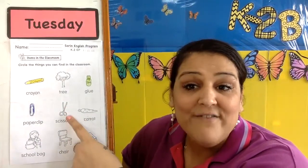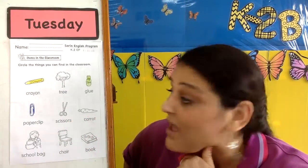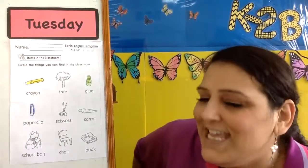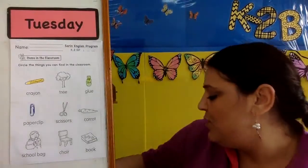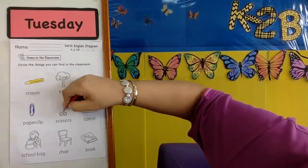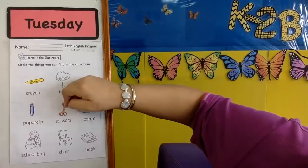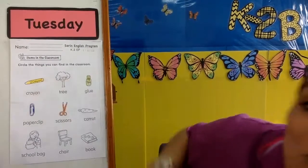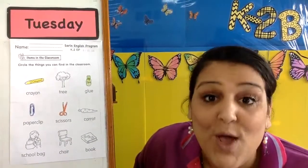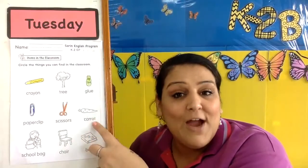Do we have scissors in the classroom? Yes, we do have scissors. Yes, we do. We have scissors in the classroom. Let's color the scissors because we have scissors in the classroom. Yes, we do. How about a carrot?